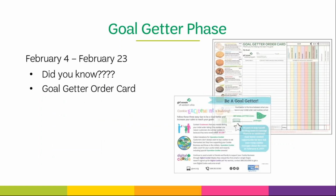So with that in mind, there is the Goalgetter order card. And again, this is available for download through the handouts. And if anybody is watching the recording, we had them sent out to you through the eBuddy Cookie News. The Goalgetter order card is black and white in your cookie packet, but we have a color copy here as well. It's got some tips on the back about how she can be a goal-getter, and then it's got all the cookie varieties on the front.